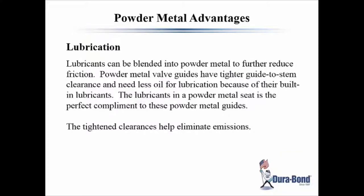One of the great things with powder metal as well is the ability to have lubricants. Lubricants can be blended into the powder to further reduce friction. Powder metal valve guides have tighter guide to stem clearance, which means they need less oil lubrication because of their built-in lubricants. The lubricants in a powder metal seat are a perfect complement to those powder metal guides. The tightened clearances help eliminate emissions. Within those lubrications, you can have free graphites and other things. So obviously, when you're trying to get emissions out of the car, you want to eliminate the oil that's lubricating and change that lubrication to other things that can be in the material, including the free graphites.